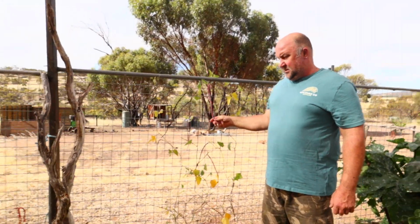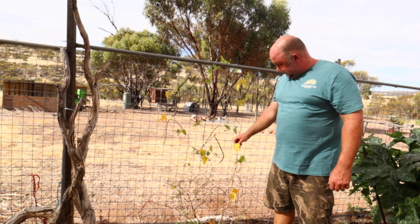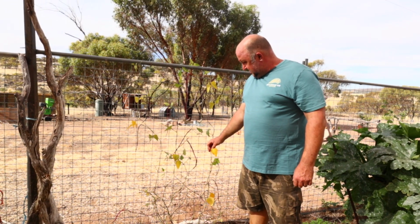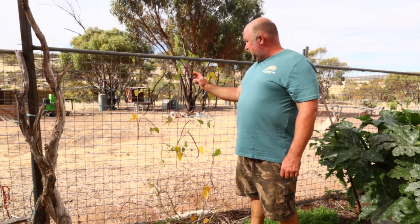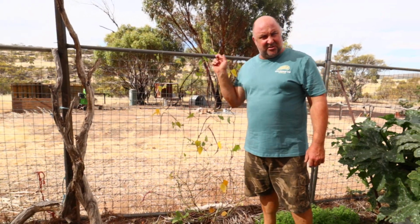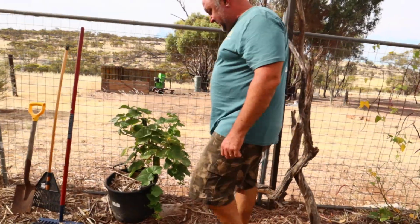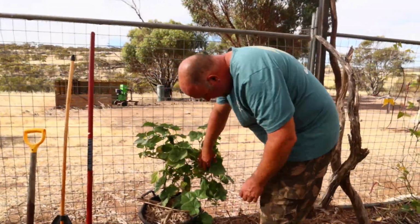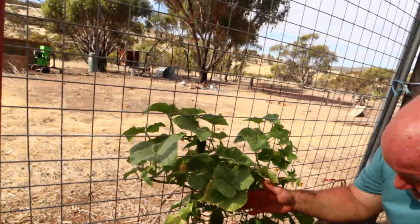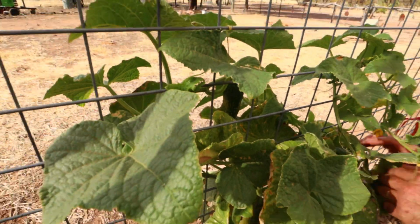That plant's going a bit, not happy. The chickens are hammering it from the other side though. Yeah, so... Just don't touch the snake beans. So, snake beans. This is another cucumber. Whoop, there's a big one out there. One there. One up there. We've had a few off this.